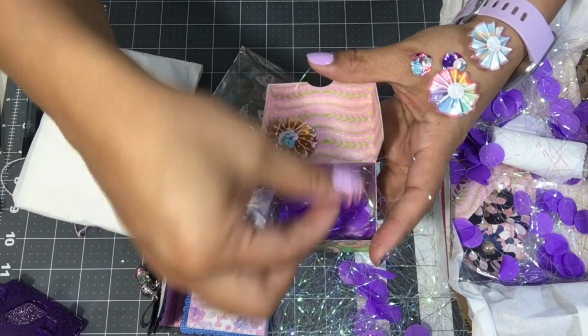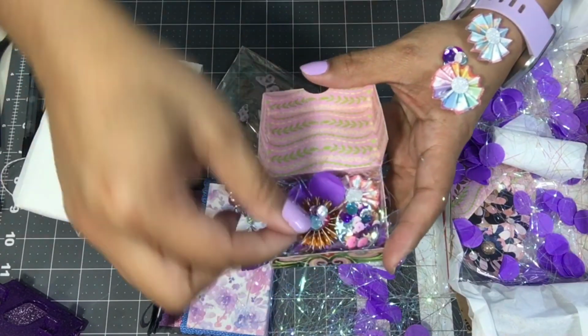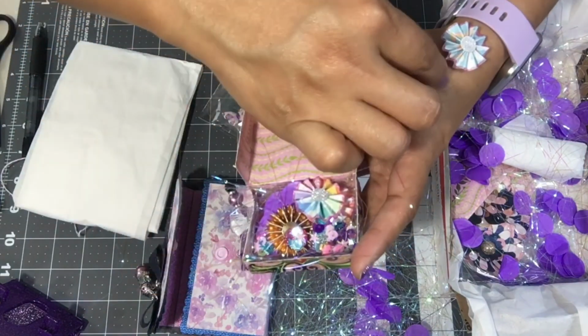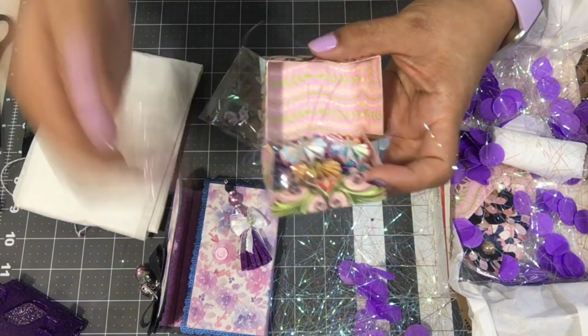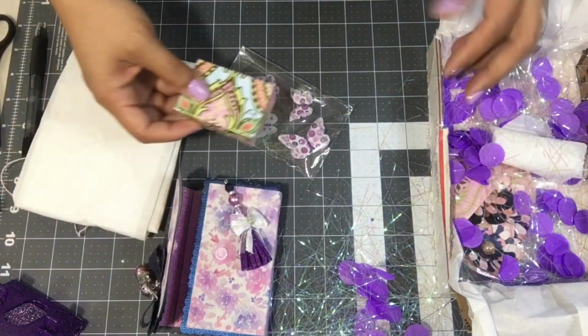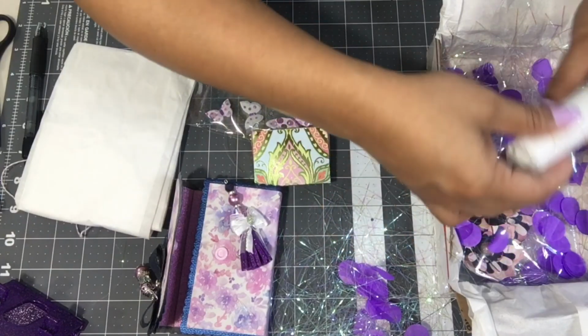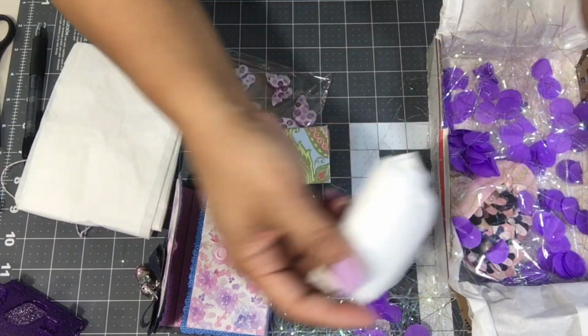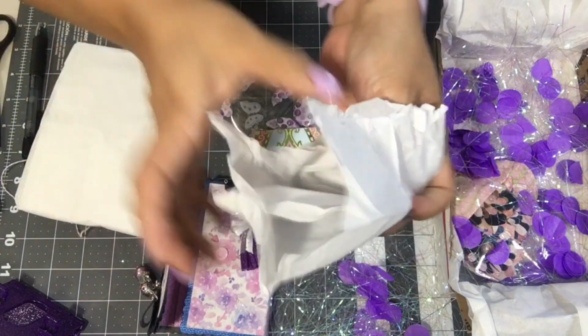This box is gorgeous. Every little bit of it, even the little sequins. Oh my gosh, I think Anna Serenity Creates, that was just a beautiful idea. I don't know if she's the original creator, but you know, inspiration is everywhere. And then this one right here, what could this be?